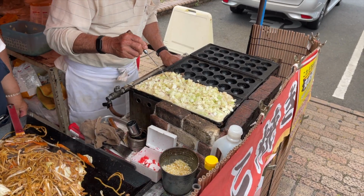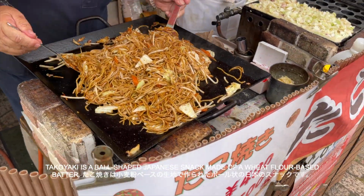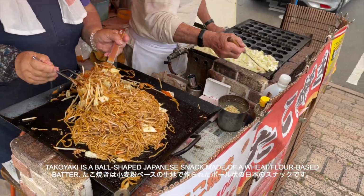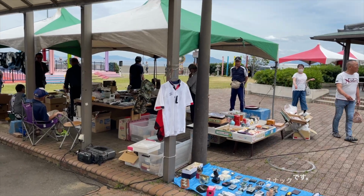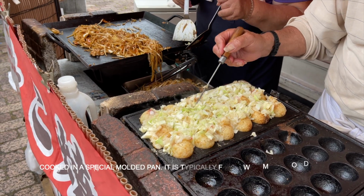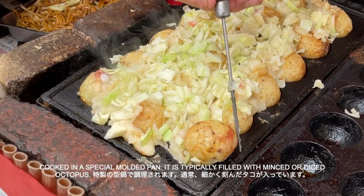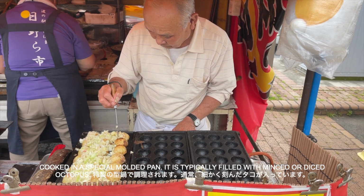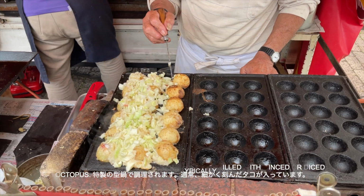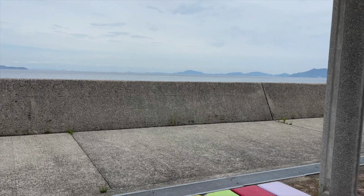The takoyaki. So we should get both? So we're gonna get the yakisoba and then takoyaki, and we're gonna go ahead and eat over there by the picnic table and just enjoy the view. That's a lunch for two, right by the ocean, less than $10.